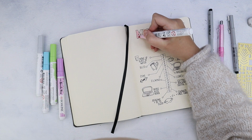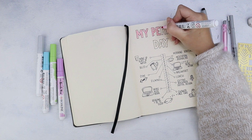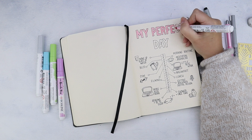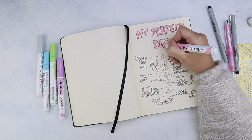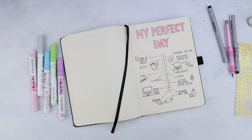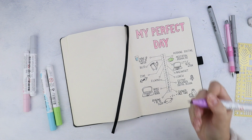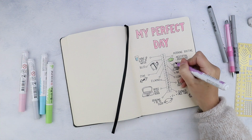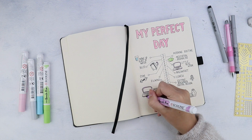Of course, I'm coloring all the letters, but as for doodles, I decided that in each doodle I will color just one part of a doodle, but not the whole doodle. It's just something I wanted to try, but it didn't work everywhere. Like for my doodle for meditation, I ended up coloring it all. I kind of like how it came out anyways.